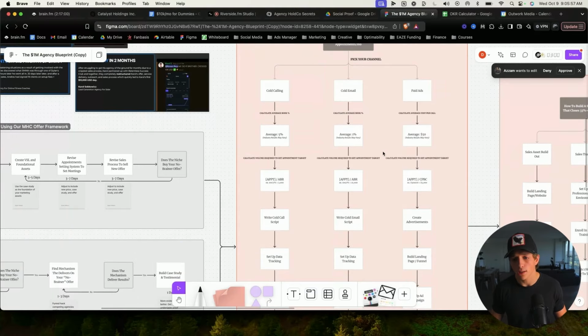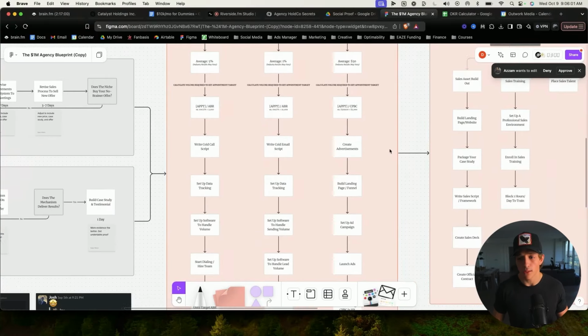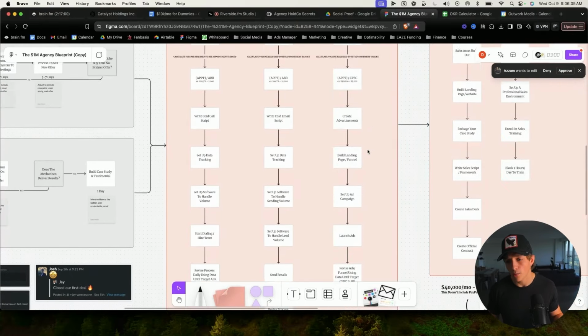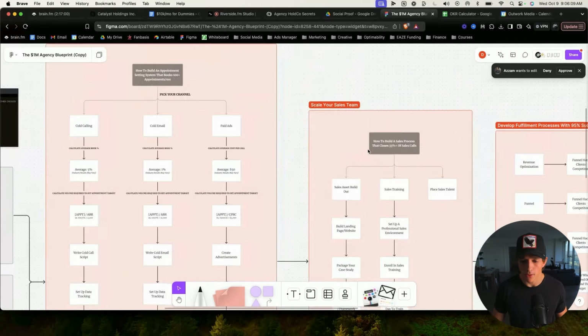And we follow the same process for whether it be cold email, cold calling, or paid ads, or even DMs, the same thing. Okay. Once we've done that and we've optimized it until we are booking 154 appointments per month in this case, it's time to build out your sales process, right?